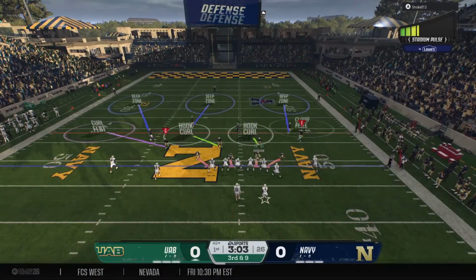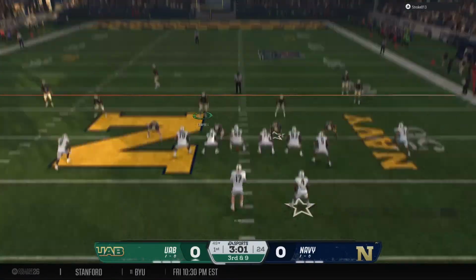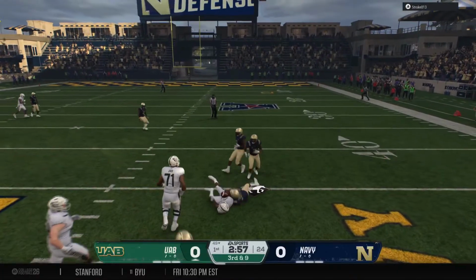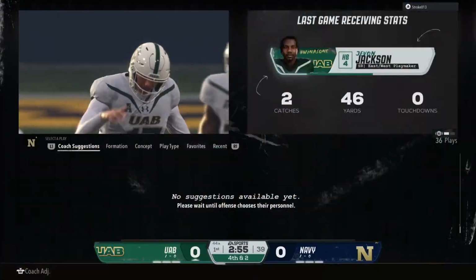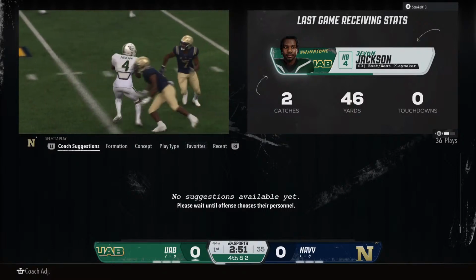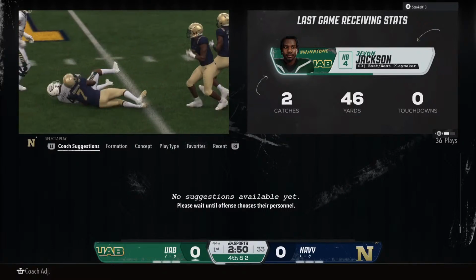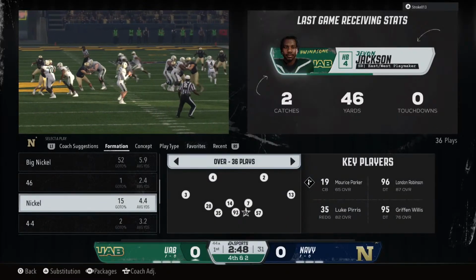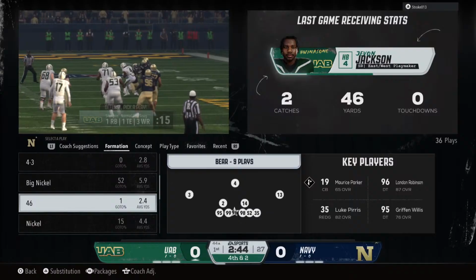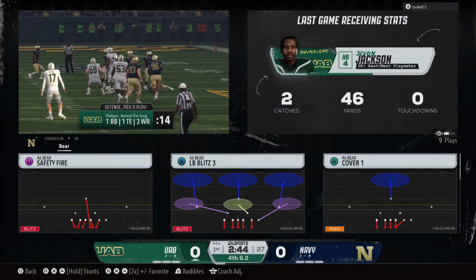Now facing a 3rd and long. Scanning the field, it's Kitna. That's caught. It's Jackson. He's going to come up a couple of yards short of the 1st down. One of the things I love about this defense is they just have such great awareness, and they're always communicating. They understood the down and distance. They knew exactly what they needed to do to make the tackle to force the punt. That is so well done.